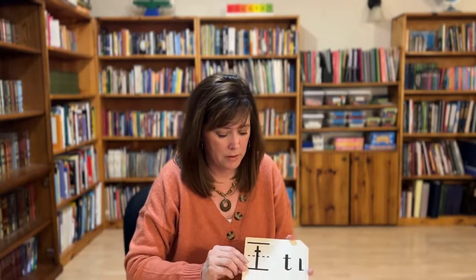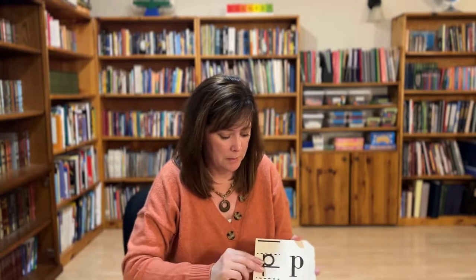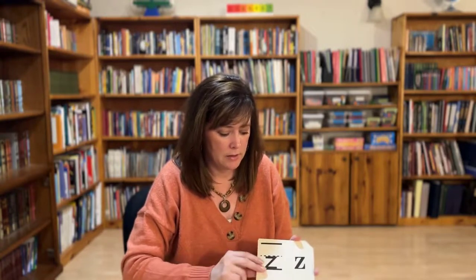W, t, k, r, p, z. If they know them that fast, then when they see that word mat, it's at. Oh, mat. And they can put it together. But if it takes them a long time, nope. They can't hear it. They've already forgotten the first sound by the time they get to the end.